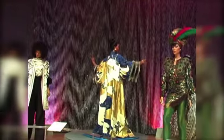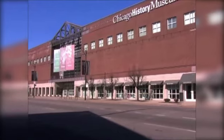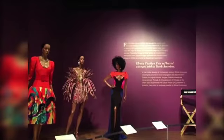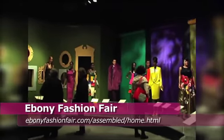We are loving the breathtaking fashions featured in the Ebony Fashion Fair. The exhibition is taking place at the Chicago History Museum, where works from Oscar de la Renta, Christian Dior, Yves Saint Laurent, and Christian Lacroix are all featured. It's a fashion lover's dream, and you won't want to miss it.